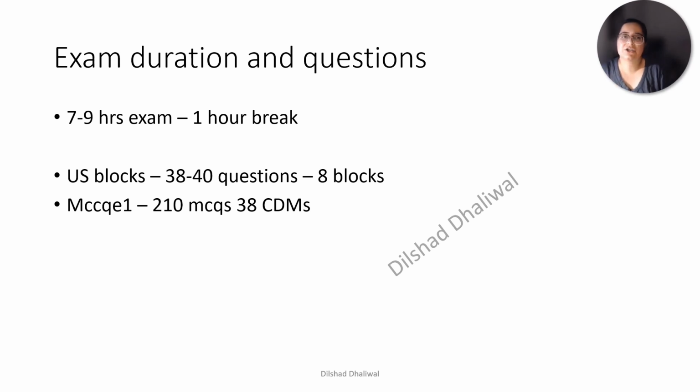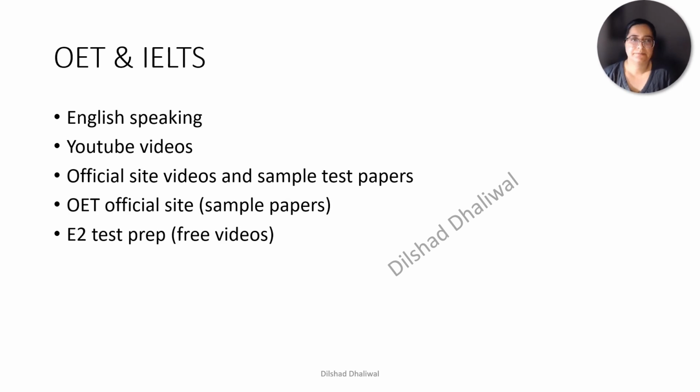As we all know, the structure of the exam is usually 7 to 9 hours. There is 1 hour of break. In the US, the questions are split into blocks, and you can break your 1 hour break into different slots, like 4 breaks of 15 minutes, or 3 breaks of 20 minutes, and vice versa. And in MCCQE1, there is a 4.5 hour duration for 210 MCQs and 3.5 hours for 38 CDMs. And I think there is a gap of 45 minutes in between as a break.